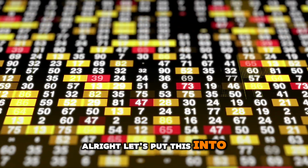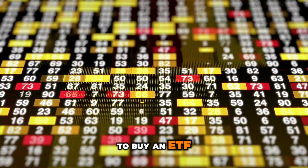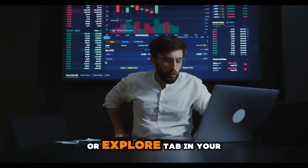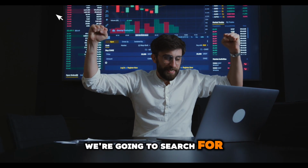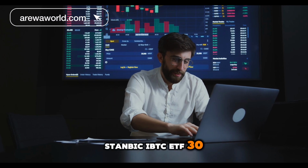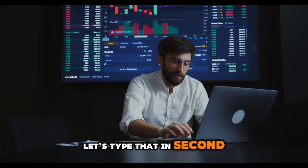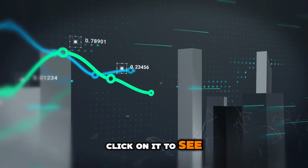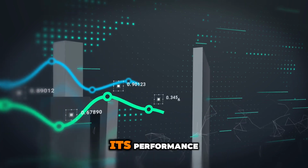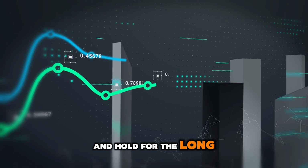Alright, let's put this into practice. You've opened your account, funded it, and you've decided to buy an ETF. Here's how simple it is. First, you'll go to the Search or Explore tab in your app. We're going to search for an ETF. A common one is the Stanbic IBTC ETF 30, which tracks the 30 biggest companies. Let's type that in. Second, once you find it, you'll click on it to see its details. You can see the current price per share and a simple chart of its performance. Don't get overwhelmed. Our goal is to buy and hold for the long term.